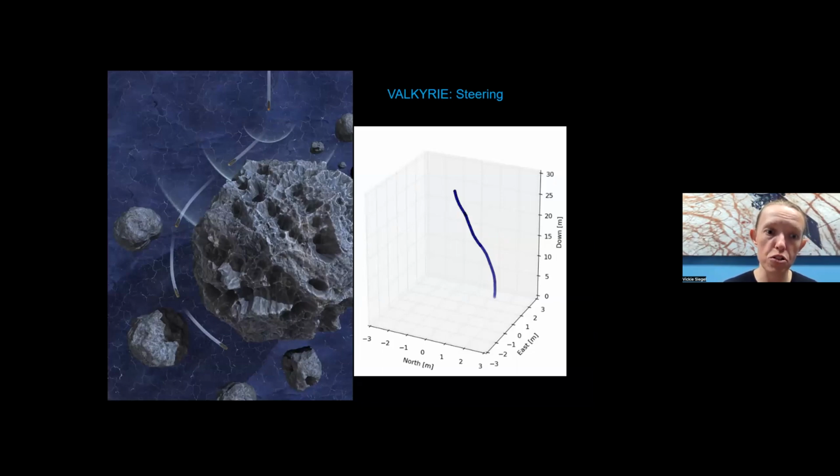One thing Valkyrie was able to do was steer. So you saw that jet on the center line, but there were also 4 additional steering jets that were offset from the center by about 5 inches. And so by differentially jetting with one or more of those, you could actually steer the cryobot as it went down.